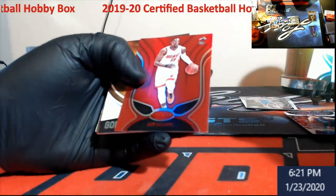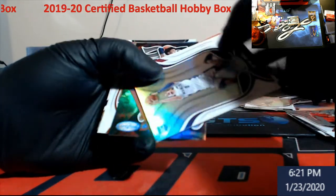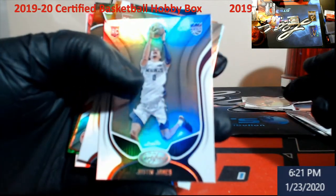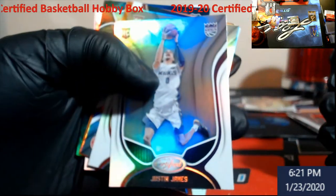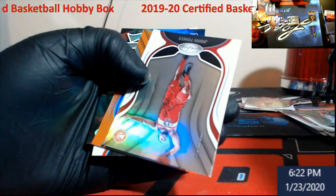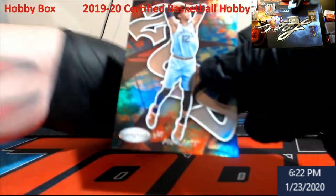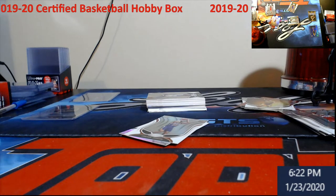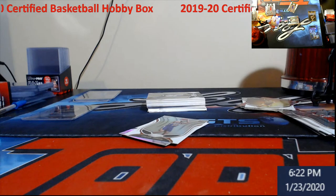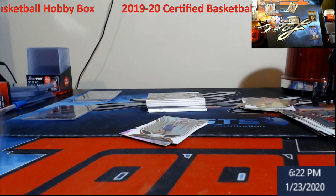Collins, Bledsoe, Bam, Ruby, Gold Team, Blake Griffin. That's a nice one there. Not displayed in a box. Hold on, guys, I'll get the focus back on for us. Okay, why it's not focusing. Here we go. There's a Coby White rookie. Anthony Davis out of 99. There's a Ja. Definitely a nice product.